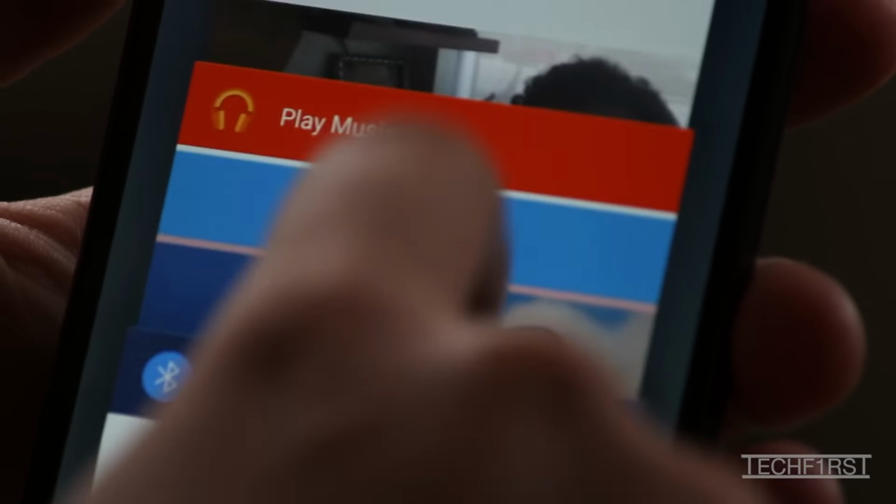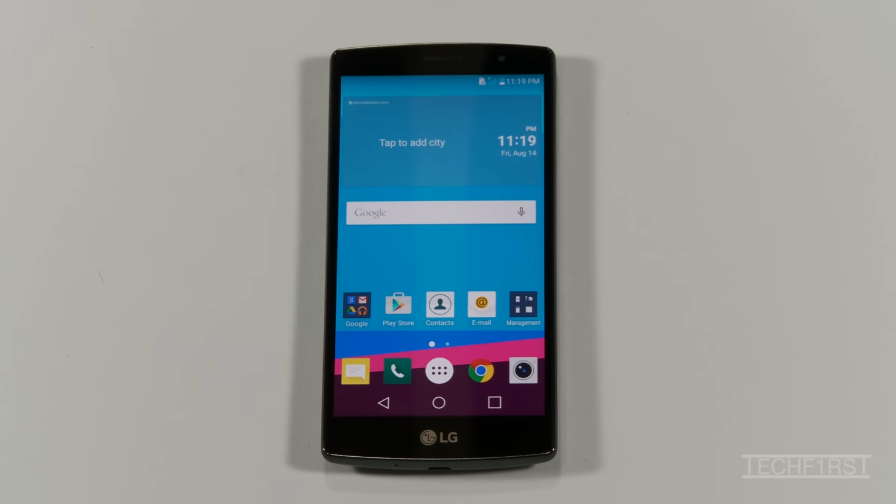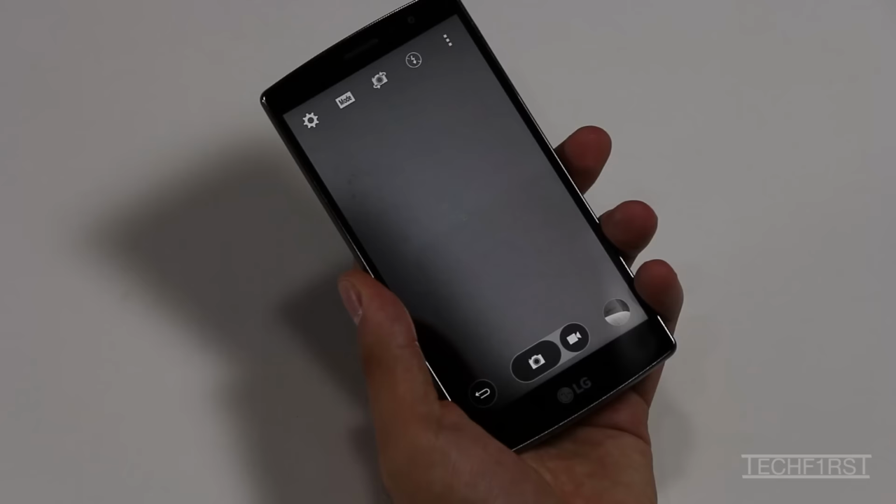As for how well it performs, the Snapdragon 615 gets warm when you push it, sometimes to the point where screen brightness gets limited due to heat constraints. Double tap to open the camera has been brought back for the Vigor, allowing you to open the camera app really quick and snap a photo.